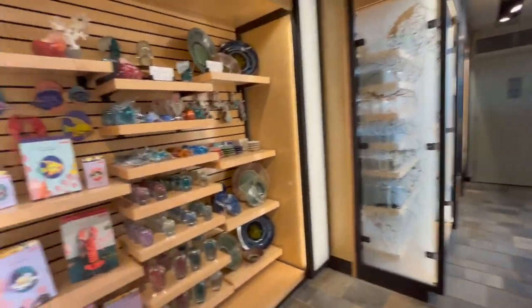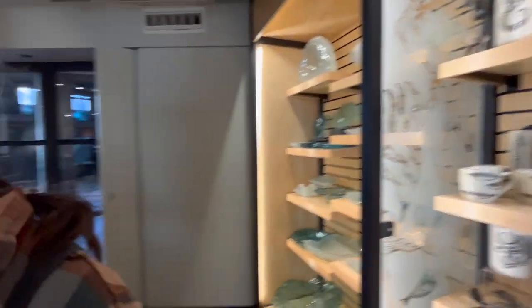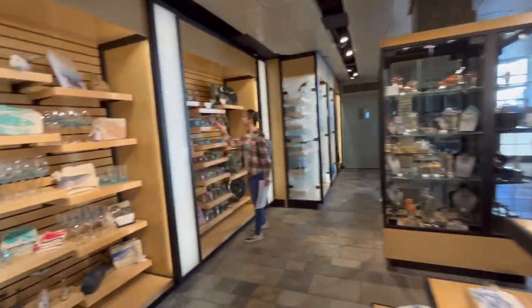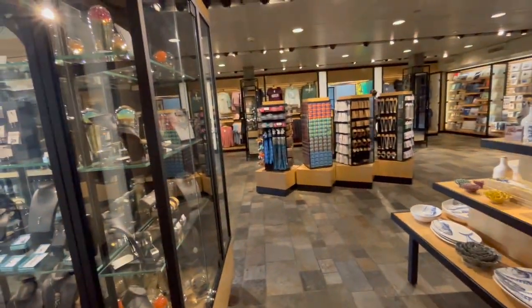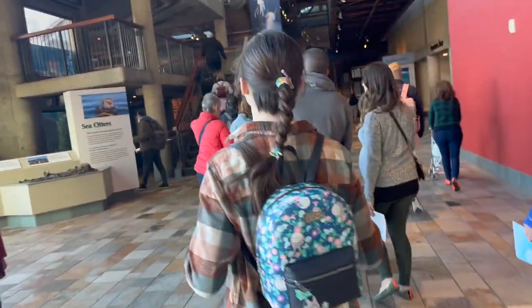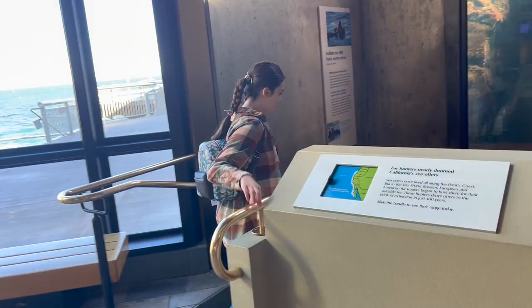Jewelry. A little bit of lobster. Very cool. Cool, cool, cool. And some blown glass creations. We'll definitely come back on the way out to grab something, won't we? Yes. Don't forget to look up. Okay, we're going to go see the sea otters first.